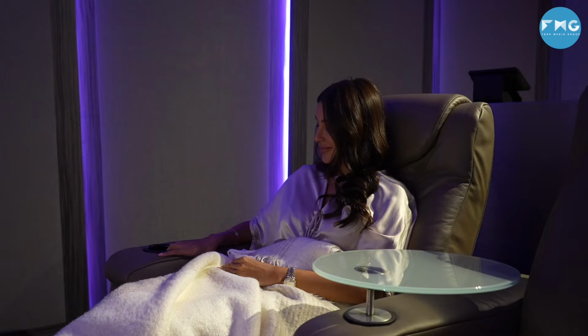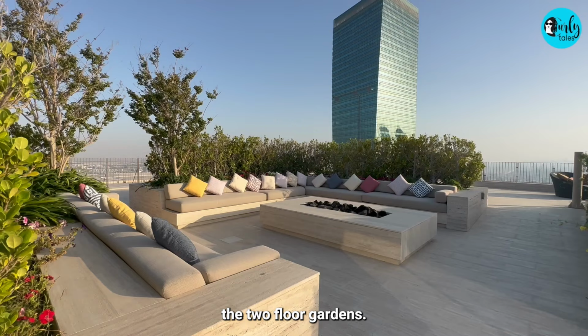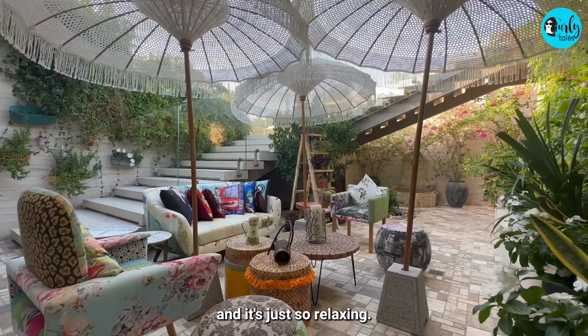So there are so many beautiful outdoor spots to chill out in this penthouse. You have all the balconies, the two floor gardens, but I think this is my favorite spot. It's like a mini flower garden and it's just so relaxing.